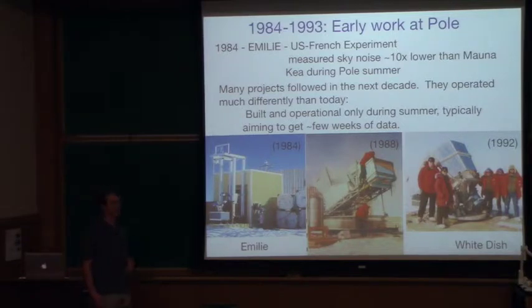And as you might expect, that's a tropical island. Although it's 14,000 feet high, it's still a tropical island. So there's a lot of humidity in Mauna Kea compared to the South Pole. And so you have a factor of 10 improvement. And this motivated a lot of experiments to go down there to exploit these good observing conditions for their experiments.